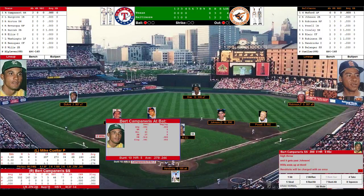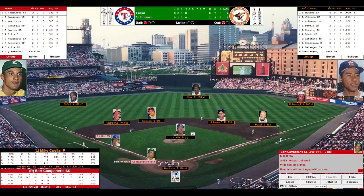Bert Campaneris is now at the plate. Chance to tie it up. He's 0 for 2 today. Campy, a 10 out of 10 bunter. He might go squeeze. Infield normal. We might go squeeze here. Hargrove's on deck, though. Well, we're going to let Campaneris swing away.